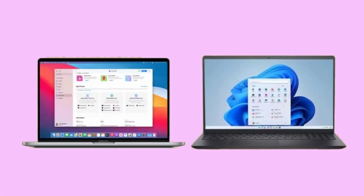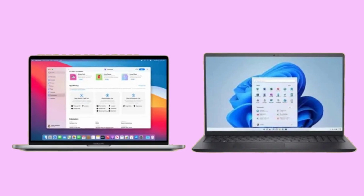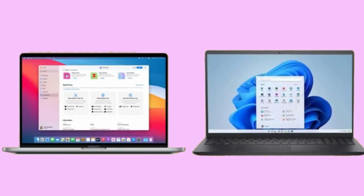physically similar since 2020. Now, if you are moving from Windows to a Mac computer, note that Mac OS is different enough from Windows that it will probably take a few days for you to settle in to the new way of doing things. There are plenty of YouTube videos on the transition, and it shouldn't be a major problem for most people.